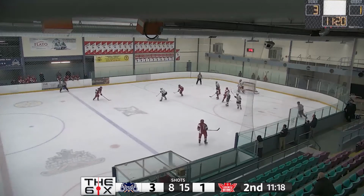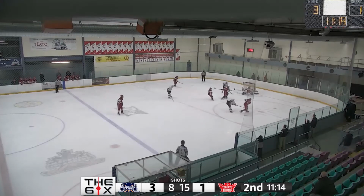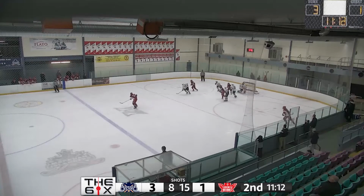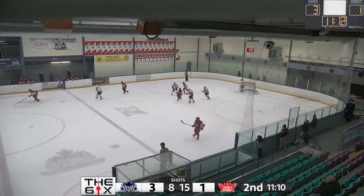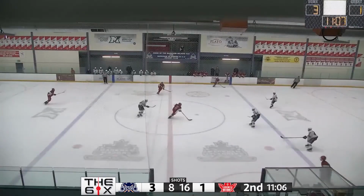Latham and Allen now playing the point. Allen the defenseman, Latham the forward. A pad save there, a big one by Heroux as it kicked out into the danger area. Power play continues for the Toronto Nationals.